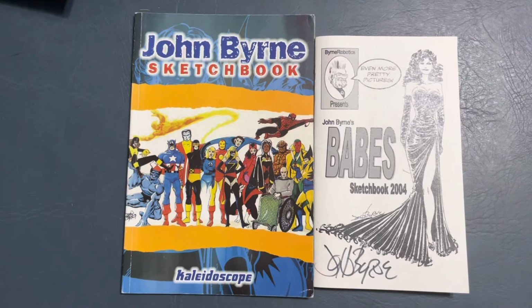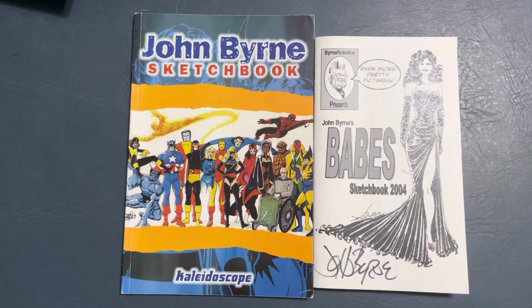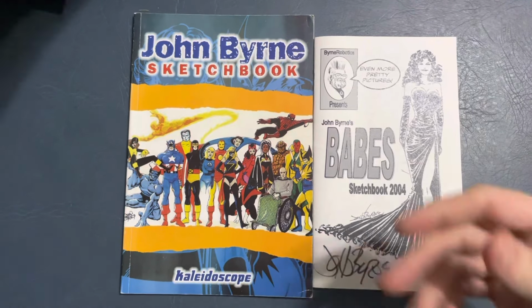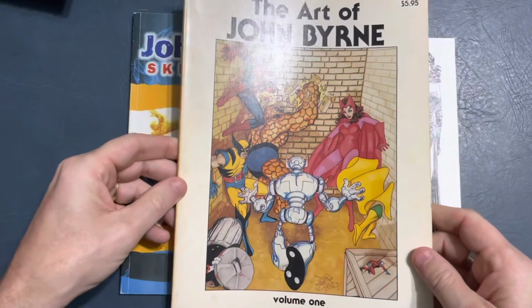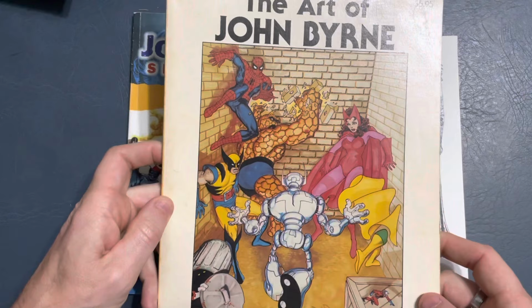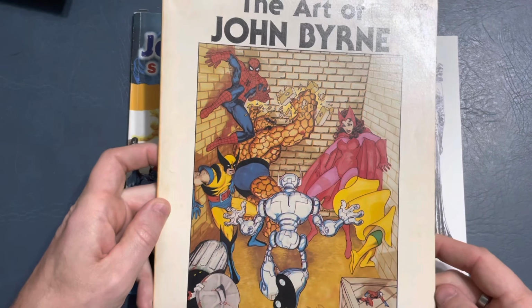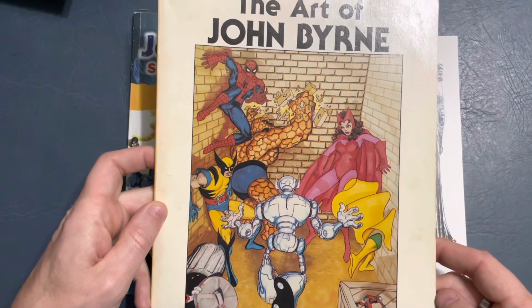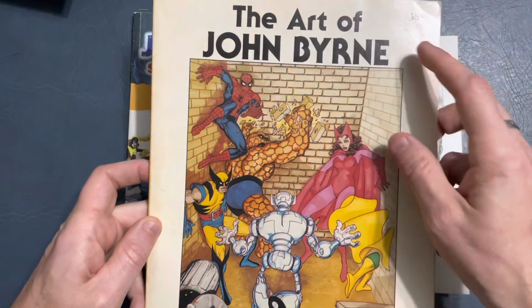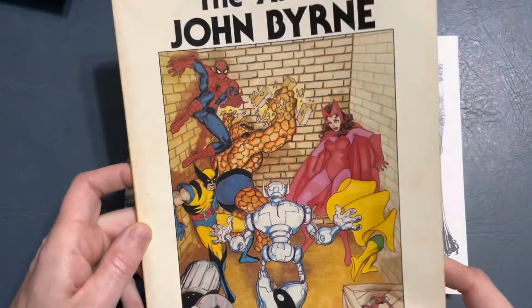On a past live stream, I went over some John Byrne artwork and books that I own of his. I went through this one, which is the most popular one, I believe, most people have seen. I bought this when it came out back in 1980, and I was lucky enough to find another copy of it at a friend's shop, and he sold it to me for cover price of $5.95, so great deal.